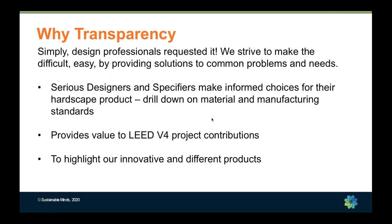Serious designers will not just look at the aesthetics, but also look behind the scenes and see what's there in terms of the manufacturing. This does contribute to LEED version 4. It actually helps us with some of those projects. And we want to use this to highlight our innovation in our different products.